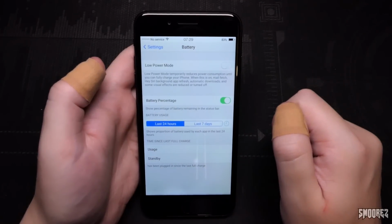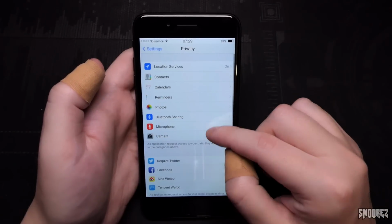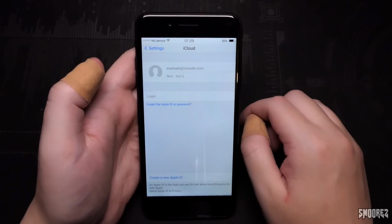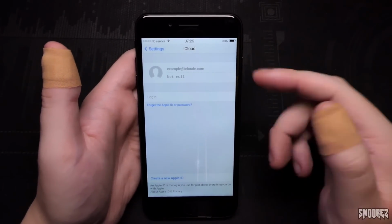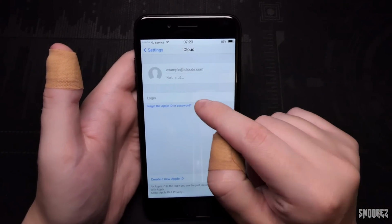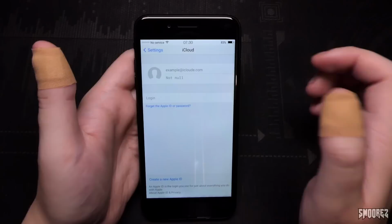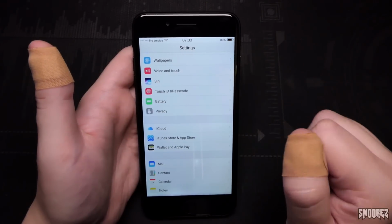Battery, 83% now. I've been filming for 40 minutes. I know the battery capacity in this, it's not that good. Privacy, diagnostics and usage. Okay. Well, they don't do anything anyways. iCloud. Alright, so, once again, if you wanted to put your iCloud details in here, feel free, but it's example at iCloud.com. Not null. Login. Forgot the Apple ID or password? Yep. Okay, create a new Apple ID. But once again, that's not going to work either. I wonder what would happen if you put your iCloud details into here. Some server in the middle of nowhere will probably go, yep, I'll just pinch that, thank you very much. Most likely, that's just an assumption.